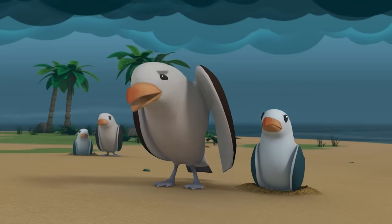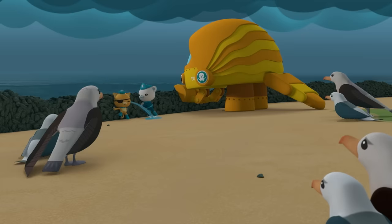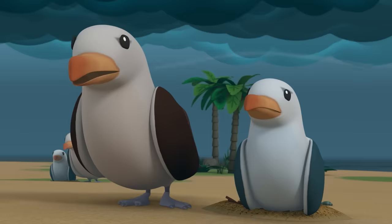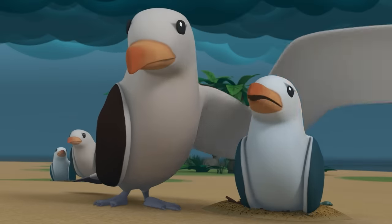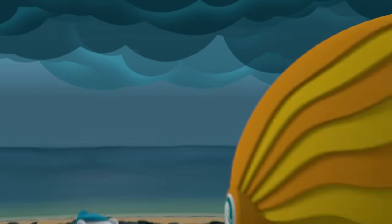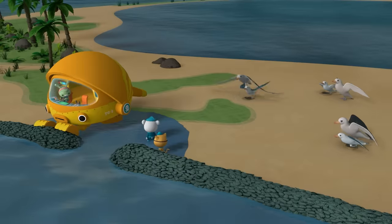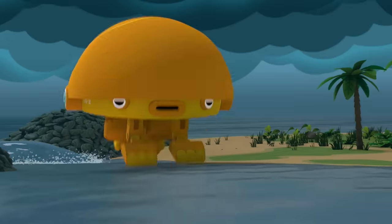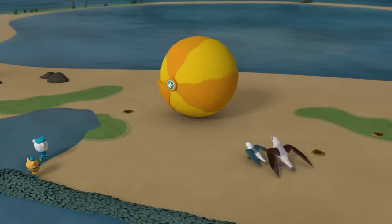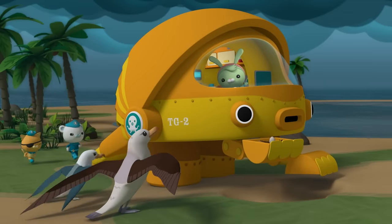What in the world is happening? The storm we were trying to warn you about. It's finally hit, Katie. Oh, dear, we hate storms. Always have, always will. Your egg is safe and sound. Oh, that's Octonauts.